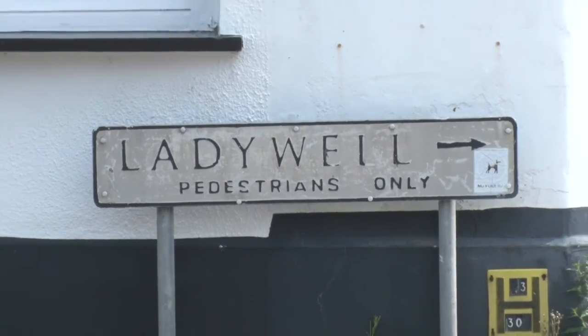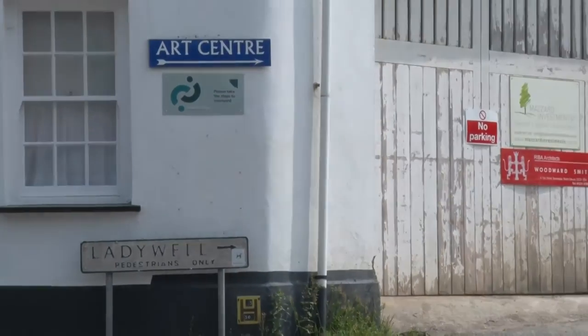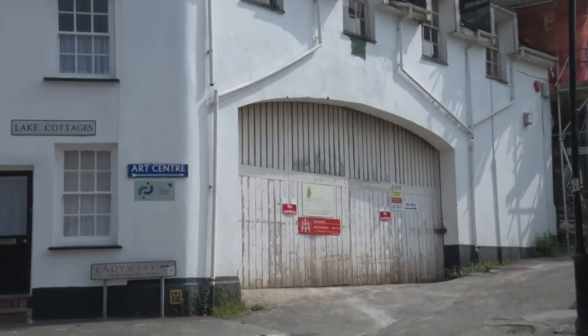It's well located, it's got tremendous features, and I think it's just a great opportunity for us to leave a positive mark on the local community.